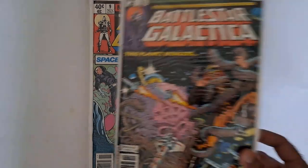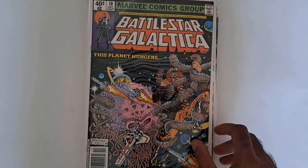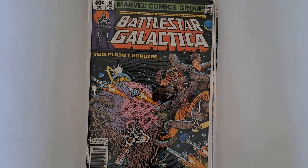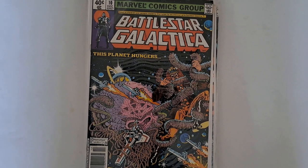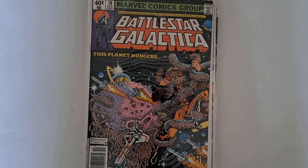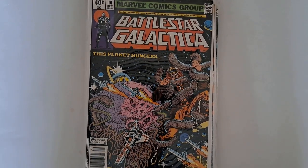Here's issue 10, This Planet Hungers. This is a cool cover. Issue 10 was written by Tom DeFalco, with interior art by Pat Broderick, with inks by Eduardo Barreto and Pablo Marcos. And the cover is by Pat Broderick with inks by Terry Austin.